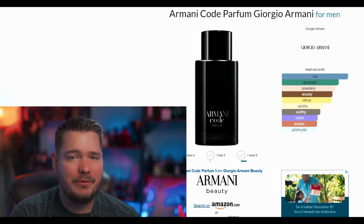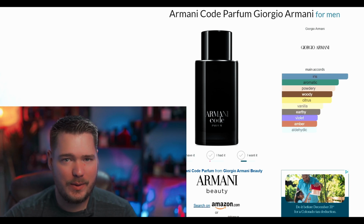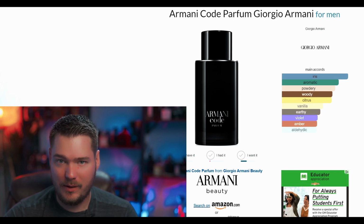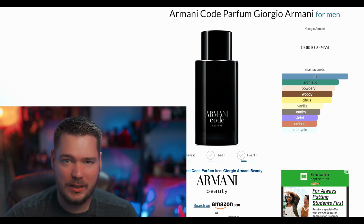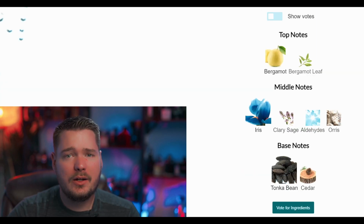And with the addition of iris in here, giving this a powdery floral aspect to it, mixing with that Armani Code vibe. Fresh, clean, aromatic, powdery, sophisticated. It just has a lot going for it.